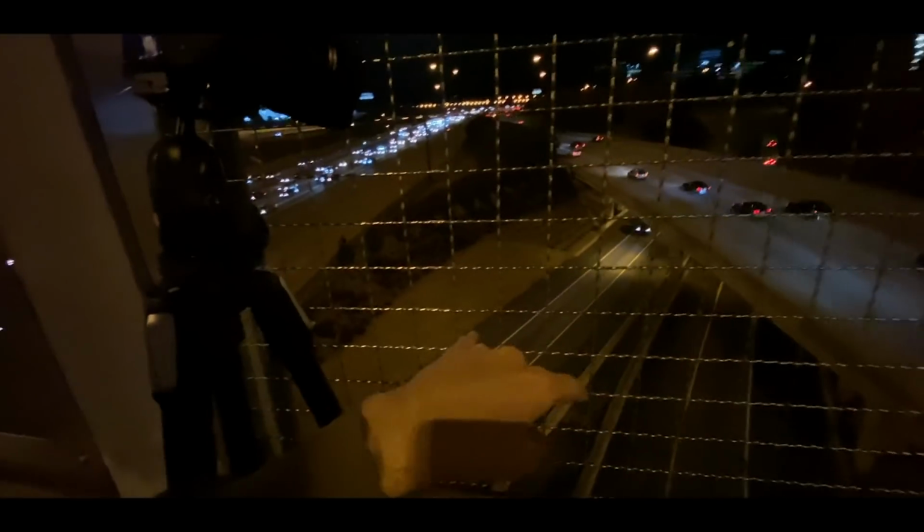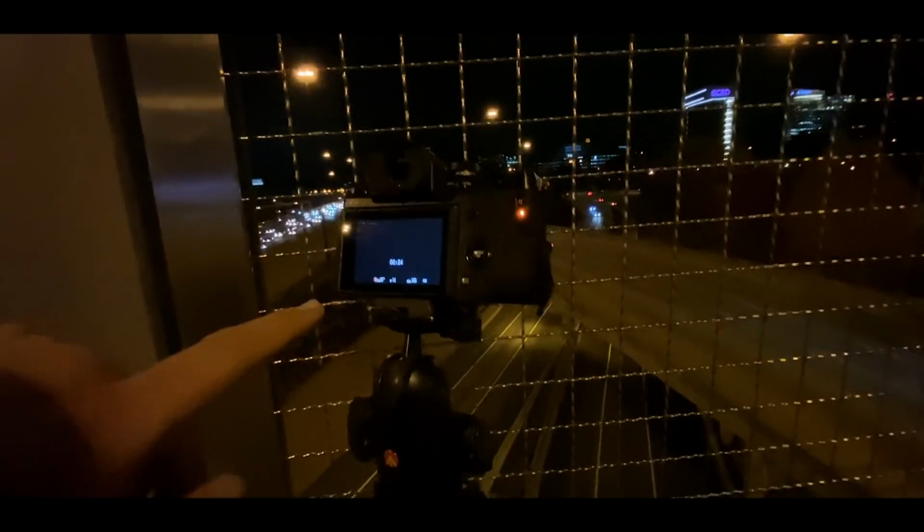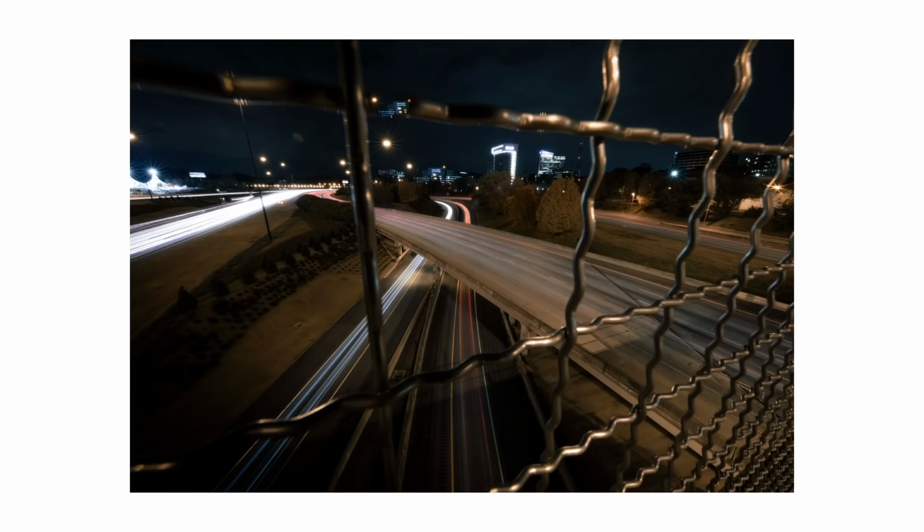Really love this composition right here with the crisscross. The problem, this isn't a very popular street, so there's not a lot of cars. So we're doing a really long exposure to try to compensate for that. This one is 1 minute, and I think we should have enough cars going on this bottom part.